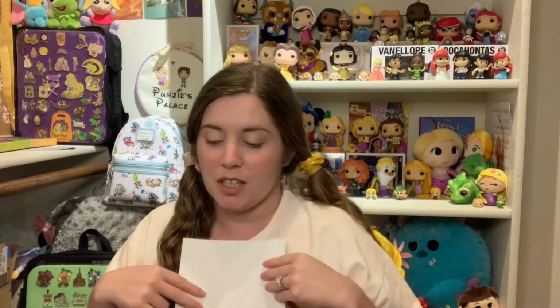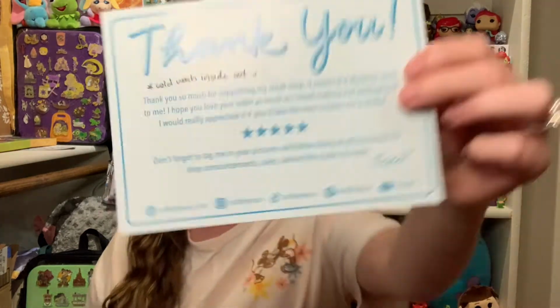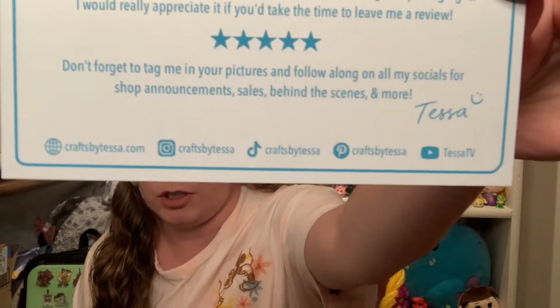First thing that I got for the month was an order from Crafts by Tessa, and I absolutely love her store. She does a lot of stickers is what she's known for, but she also has some merchandise, shirts, and different things like that. She has a lot of keychains. If you're a Taylor Swift fan, you should definitely go and check out her shop, but she has her big little card here saying thank you so much for supporting the shop, and I'll put her up here so you can see all of her different socials. So I did get some stickers from her.